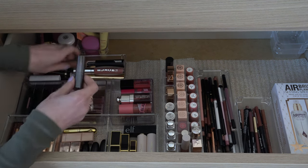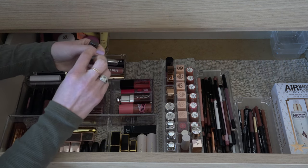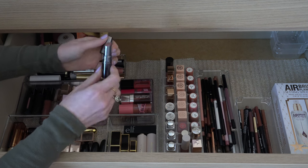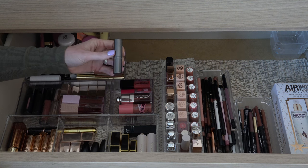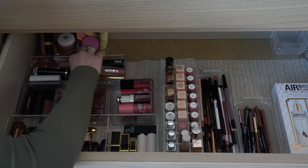All right, I think I'm gonna put this Chantecaille Lip Shine or Lip Chic in. This is the shade Patience. I bought this a little while ago for that Chantecaille video that I did, and I have not used it since, to be honest. So I think that one I will put in.